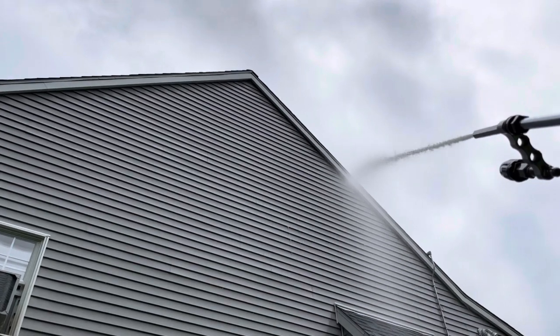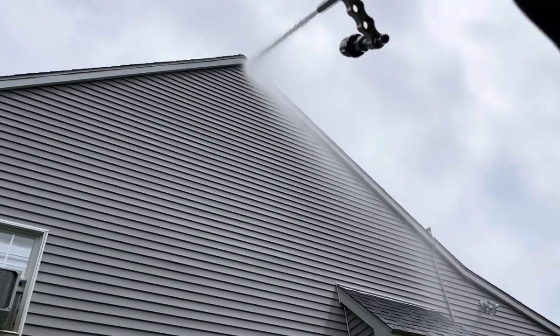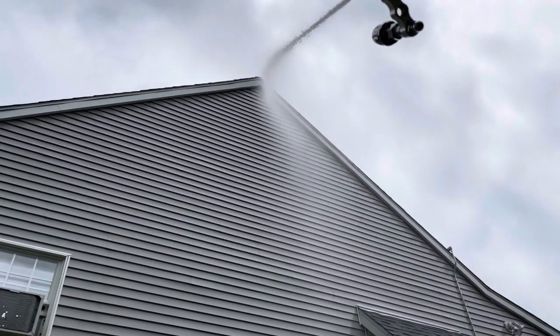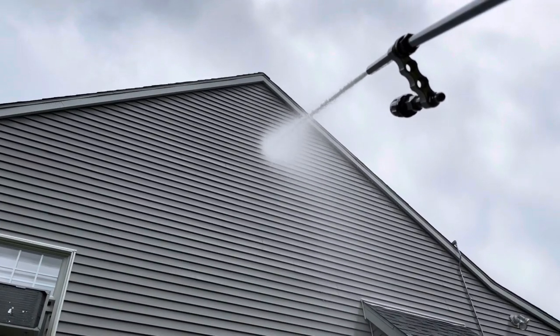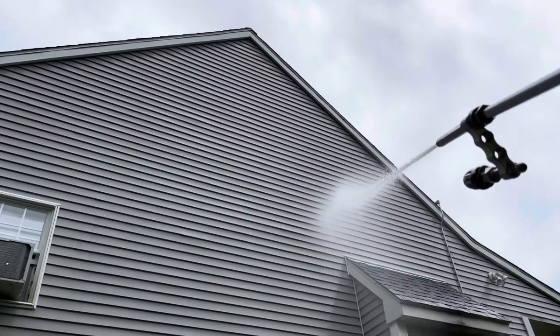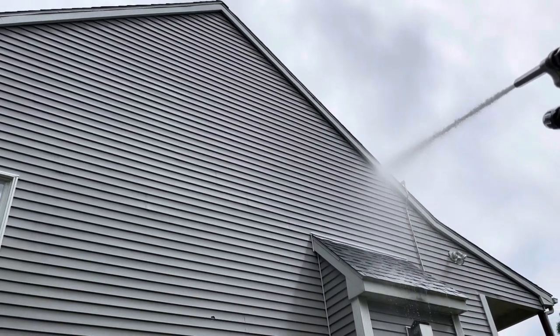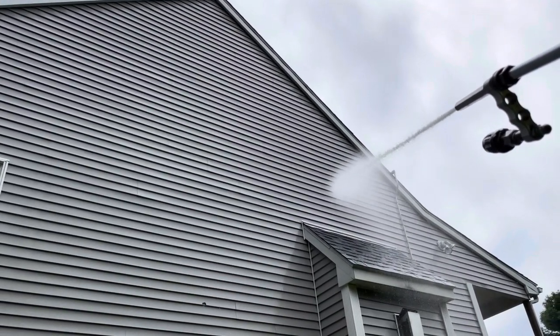You can see it's very overcast here today. It's very humid. It's around 80 degrees. And we do have rain coming. It is gonna rain. We're gonna see what we can get done today before we get rained out.